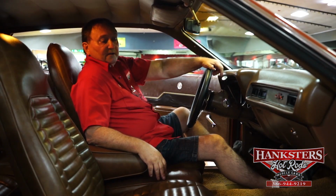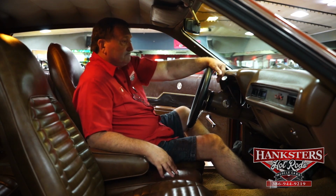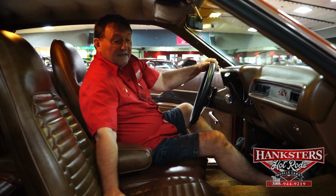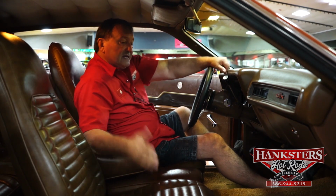We're on our 71 Plymouth GTX, a real 34,000 mile car. I have no doubt in my mind that it is. Original interior, not redone seats. Original carpeting, not redone. Original headliner, never been replaced. Original hat rack, rear seat, front seat, everything just as fresh and clean as can be.